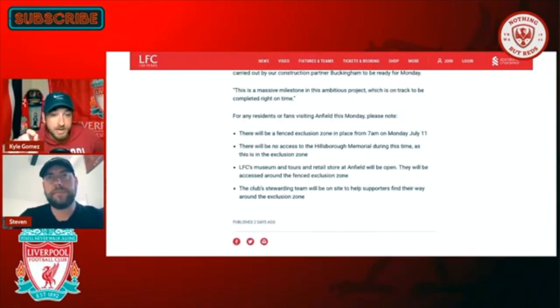Now, just in case you're in Anfield, any residents visiting Anfield this Monday, please note these things, okay? Because we're not there. But in case you are visiting, there will be a fenced exclusion zone in place from 7 a.m. on Monday, July 11th. There will be no access to the Hillsborough Memorial during this time, as this is in the exclusion zone. The museum, LFC's museum, and tours and retail store at Anfield will be open. They'll be accessed around the fenced exclusion zone.